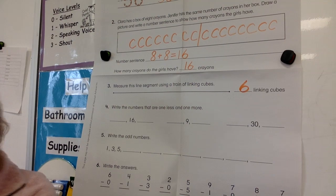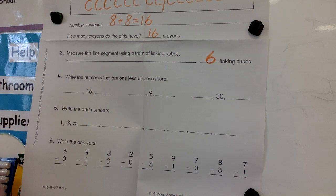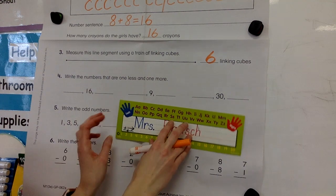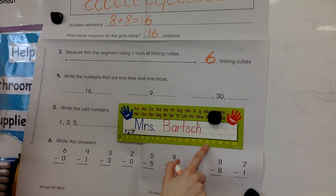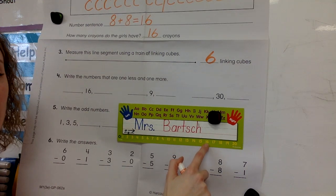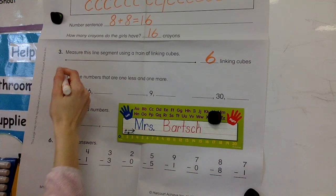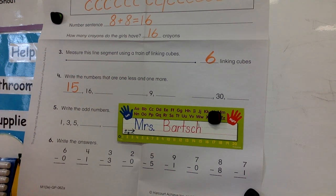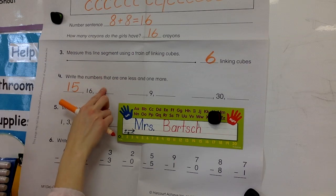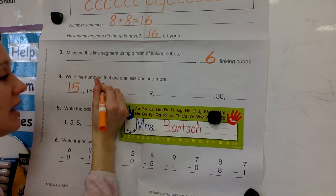All right, my sweets, it says write the number that is 1 less and 1 more. So you need your name tag. Look, you're at 16. What number is 1 less than 16? If you took 1 away, so take 1 away, hop back 1. What number is 1 less? 15. So I need to write 15. A 1 and a 5 makes 15. 15, 16, 1 more makes 17. A 1 and a 7.